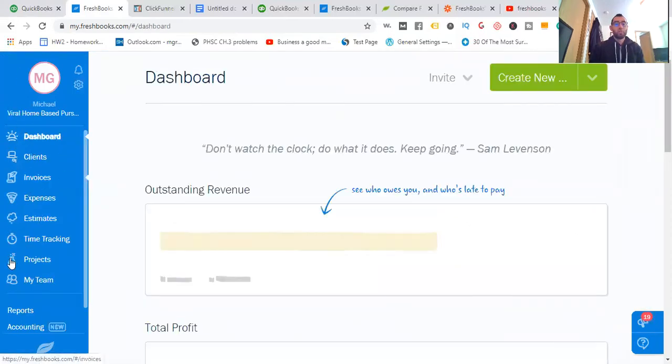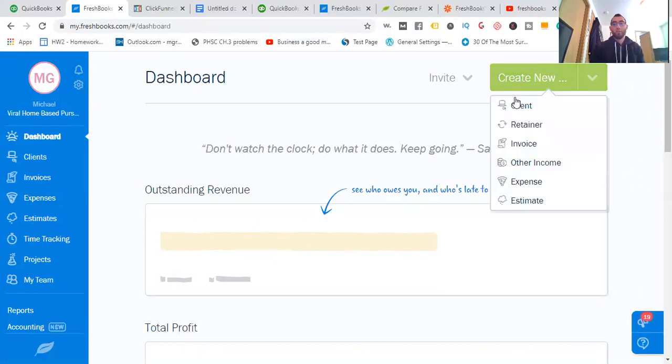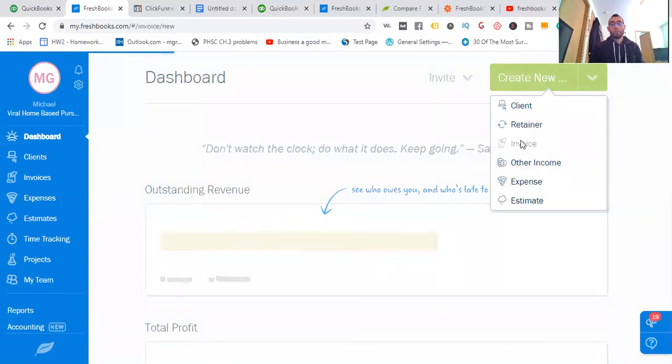Just looks a little more hip, like I said, without some of the stuff like the apps, the mileage, probably the tax part to it. But you can see how this is a little less than what QuickBooks has, but it's much simpler to do. Create new: client retainer invoice, other income, expenses. So I want to create an invoice. I can go from there.